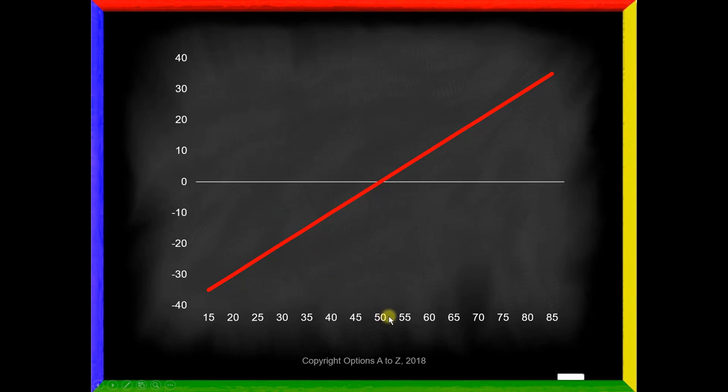But if the stock comes up here to 55, we come up to the red line, we look left, and we'll see that you're going to make 5. And if it moves to 45 down here, yes, you're going to lose 5. So you're just gaining and losing dollar for dollar with the stock. And it's this unlimited downside risk right here that causes people to want to put stop orders in. You've got a tremendous amount of downside risk. Well, how does that change when you use an option?